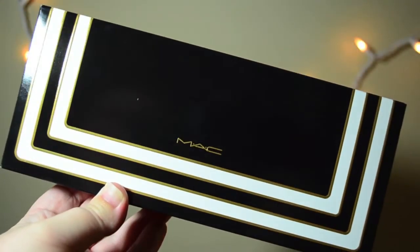And I really am excited about this because I don't really ever buy MAC brushes because, I mean, one brush can be like $45 and I am not doing that. So when these kits come along, I always look at the kits because I just kind of think it's a good deal. I think this was like $50 and you get like four brushes.